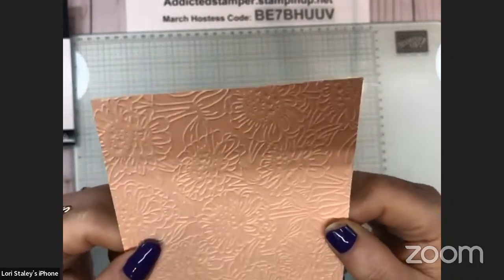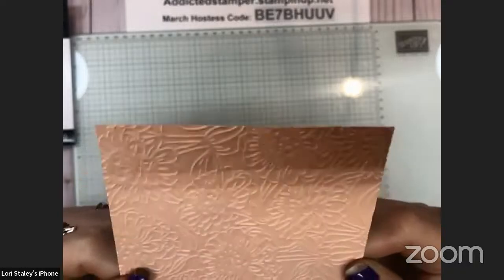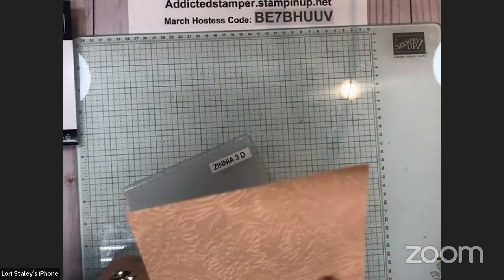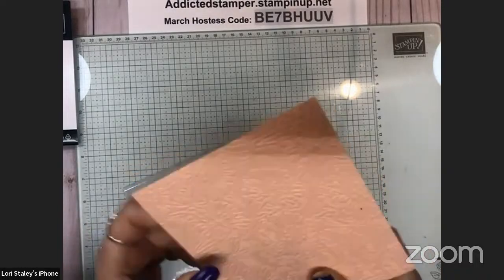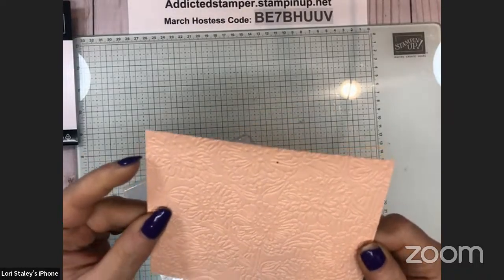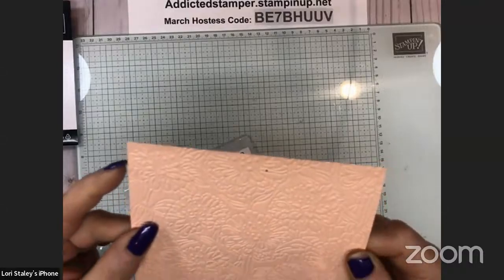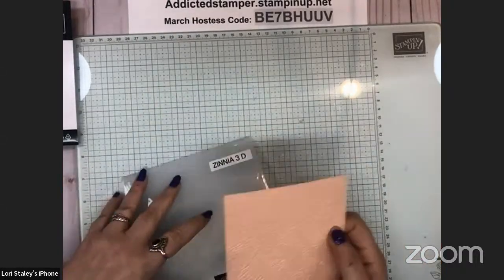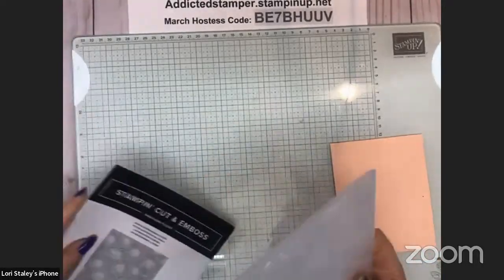So this is the pattern. I think you can see it a little bit anyway. And then that side is the raised side, but the debossed side, I think, is just as pretty. So you could actually use either side of this and it would be great. Okay. So those are the products in the suite.